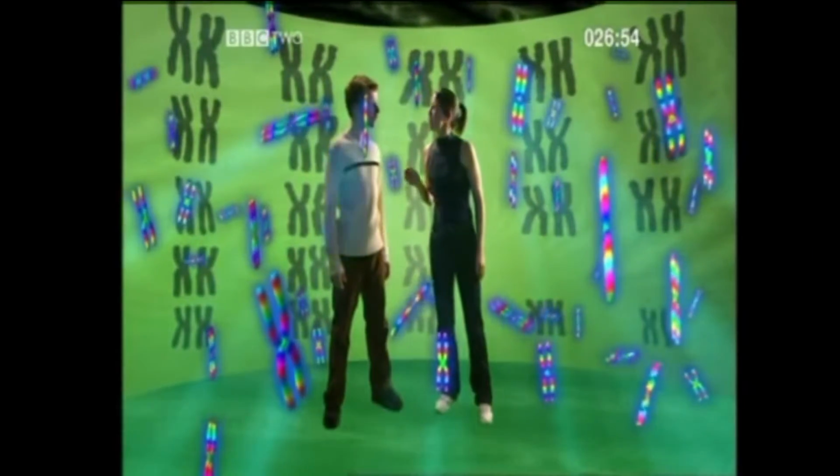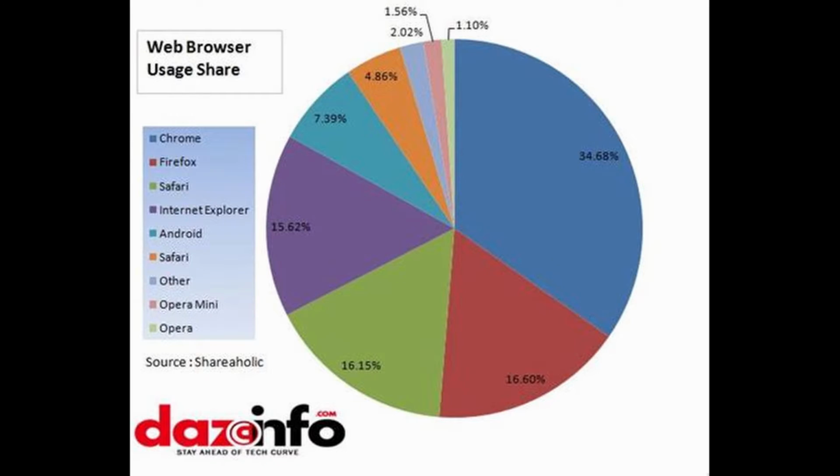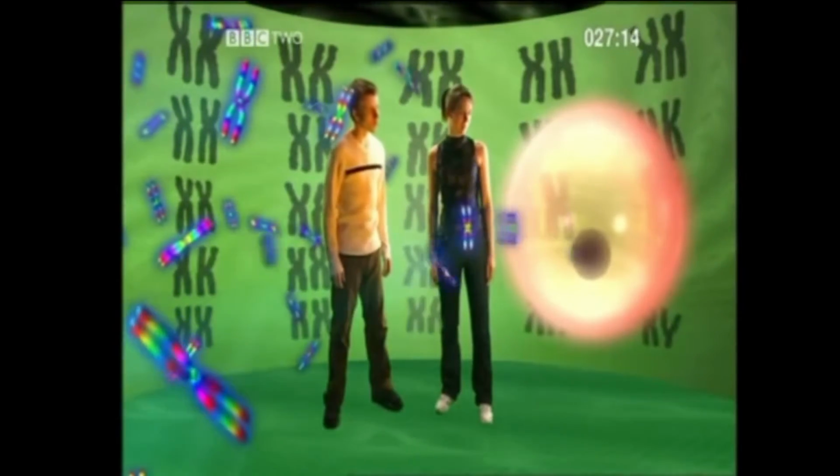So where in the body are they found? Think back to the work you did on cells. These are in the nucleus of every cell in our body. That's a lot of chromosomes. So is there just one in every cell? In humans, there are 23 pairs in every cell. But all organisms have chromosomes to instruct the organism how to build itself.